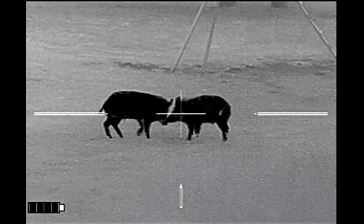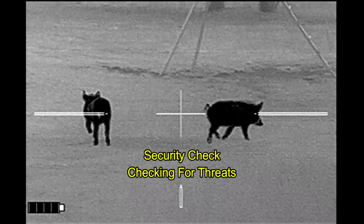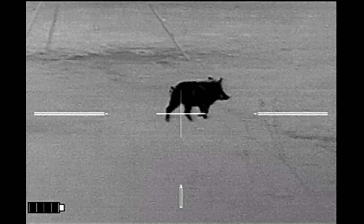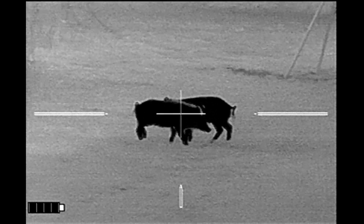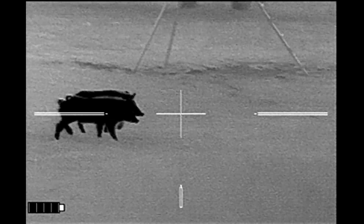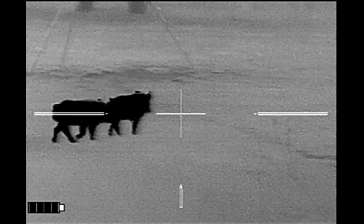In the meantime, there's two hogs that have showed up, and they're doing their security checks. I actually like to shoot hogs during the security checks because that's when they stand still. And sure enough, now there's three hogs that have shown up. Another quick security check.